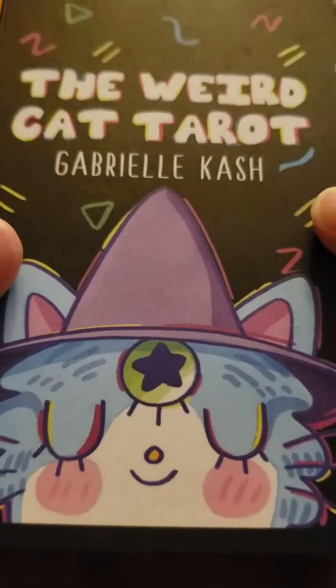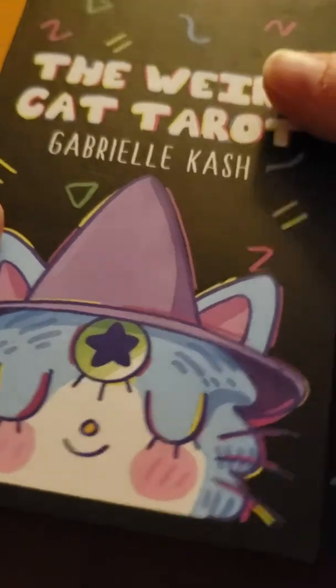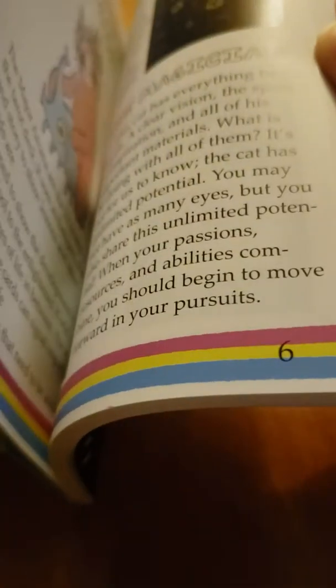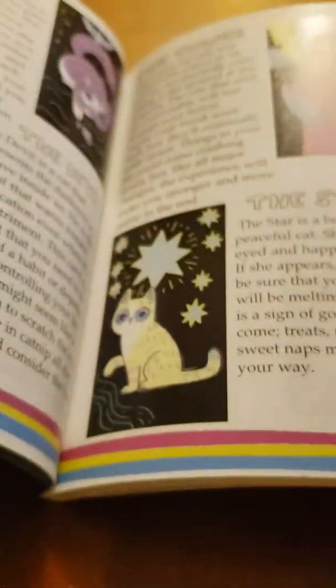I just wanted to show you the Weird Cat Tarot by Gabrielle Kash. Or Kosh, I'm not sure. This is the box and it's super cute. I really love it. It just closes like this and has a magnet here. And this is the book and it's in full color. It has, you know, a little intro, some stuff on each card. Not very much, but it's enough.